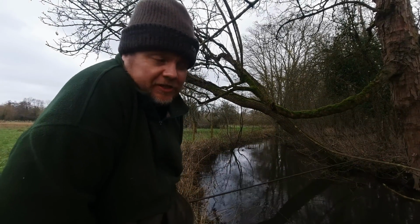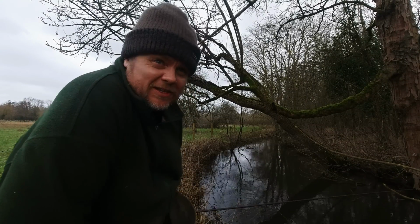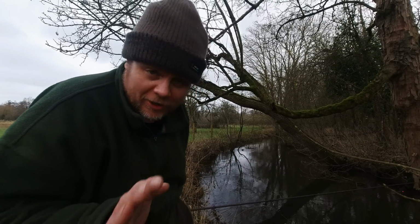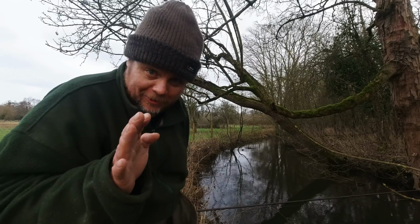Now there's a lot of interesting spots along this downstream section, some real nice areas that you'd expect to get a bite, but no bites in a couple of the swims I've tried. Bear in mind though guys, I'm running low on liquidized bread, and that was picking me up a lot of the bites in that honey pot swim, and it is a good spot by the looks of it there.